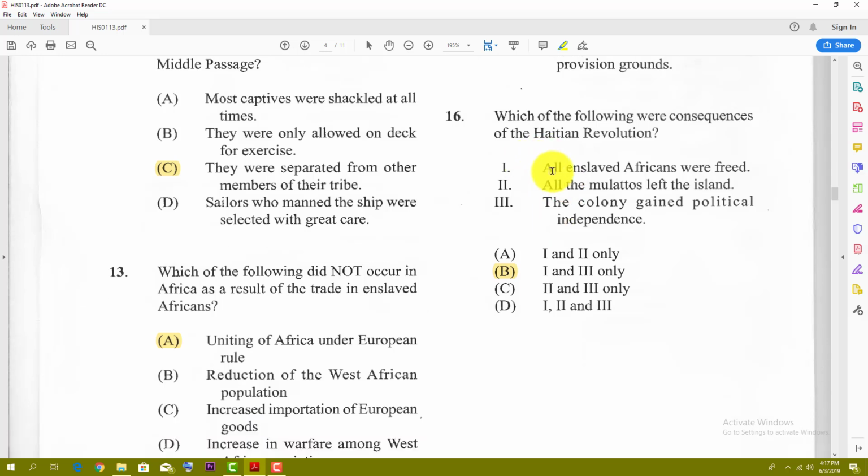Number 16. Which of the following were consequences of the Haitian Revolution? Is it A, 1 and 2, B, 1 and 3, C, 2 and 3, or D, 1, 2, and 3? The best answer here is A, 1 and 2, which say that all enslaved Africans were freed, and the colony gained political independence. That's the Haitian Revolution we're talking about here.